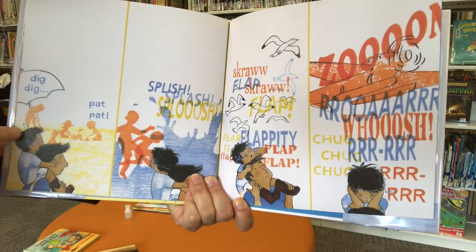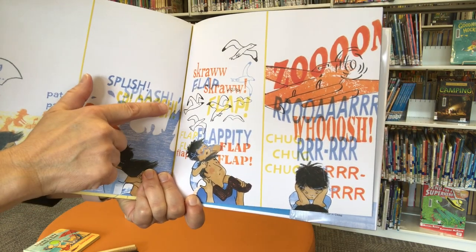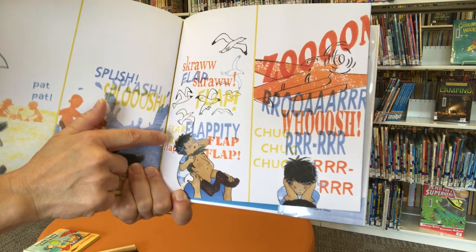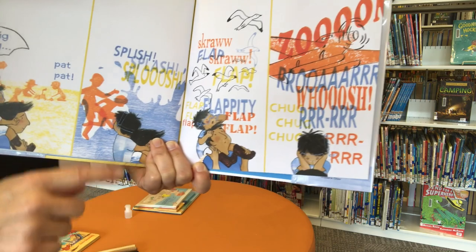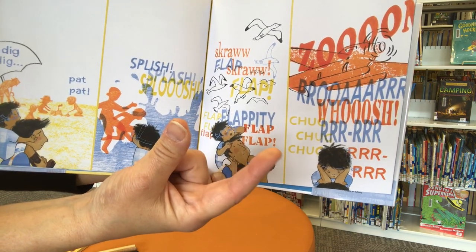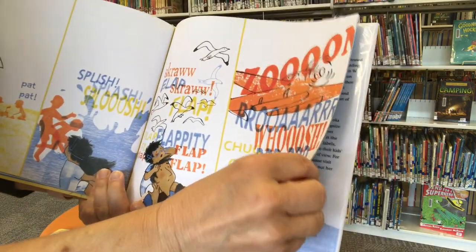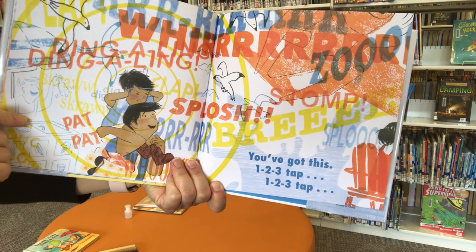So, and he hears digging and patting and splishing and flapping the seagulls. And an airplane zooming overhead. You can see he's holding his ears, but you can see he's doing the finger trick. One, two, three. Dad says, you've got this.